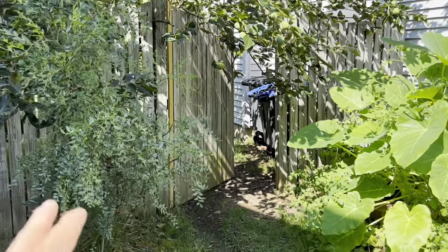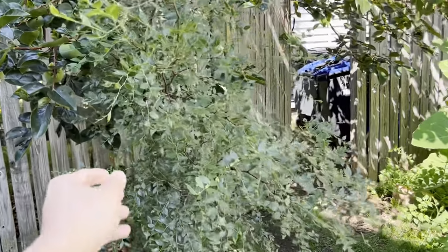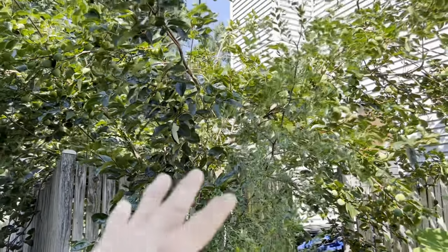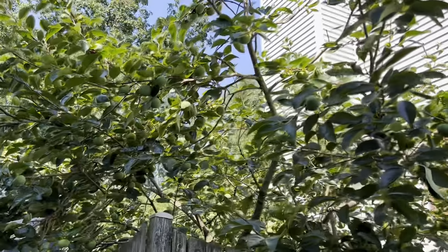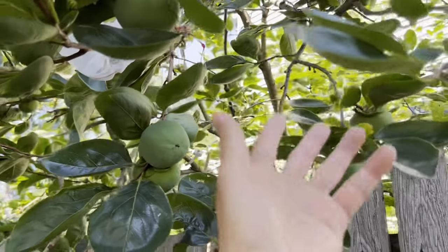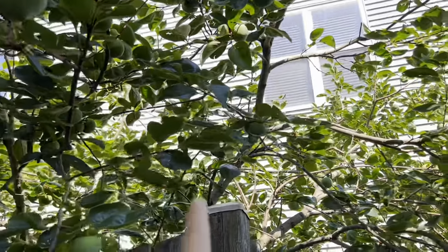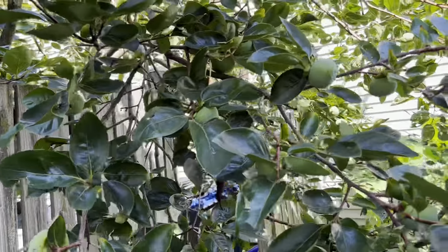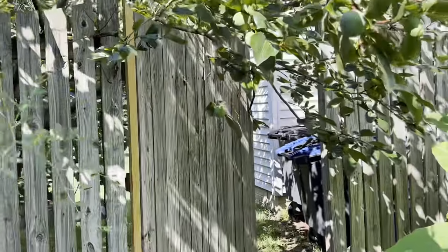And then over here, he got another jujube tree right here. This is like a wild jujube tree that he got. And then this giant persimmon tree right here. And it is loaded with fruits right now. Look at those fruits. Like massive fruits. And the tree is hanging down because of all this fruit. All right, let's walk into the backyard.